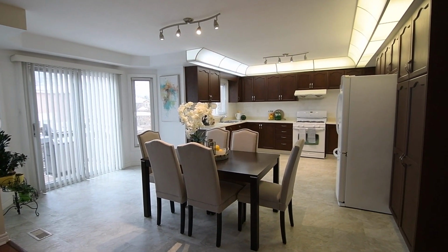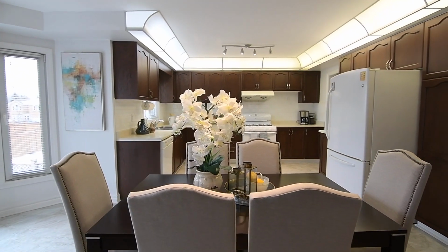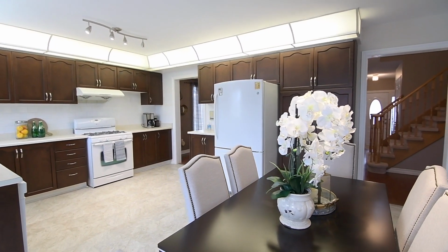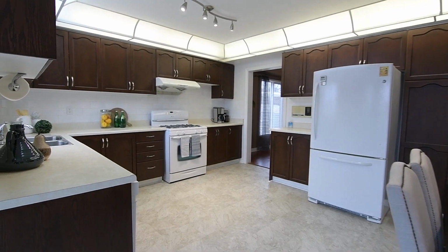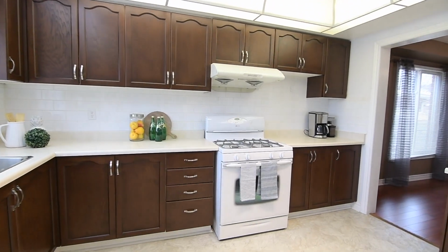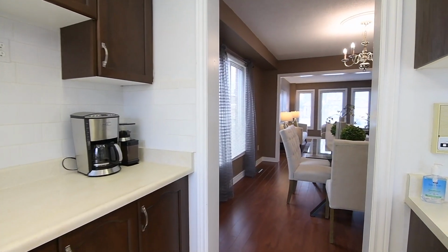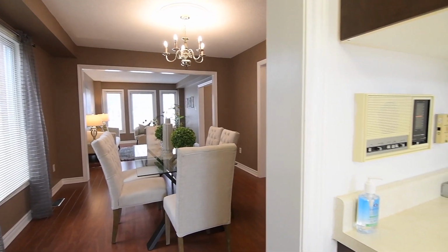The kitchen and its breakfast area feature luxury vinyl flooring, and this brightly lit and functional working space also features chocolate-colored cabinetry with incredible storage, including a large pantry area, a tiled backsplash, a stainless steel double sink, white appliances including dishwasher, oven with gas cooktop, and fridge with bottom-mount freezer, as well as direct access to the dining room with the convenience of a servery counter by the entryway.